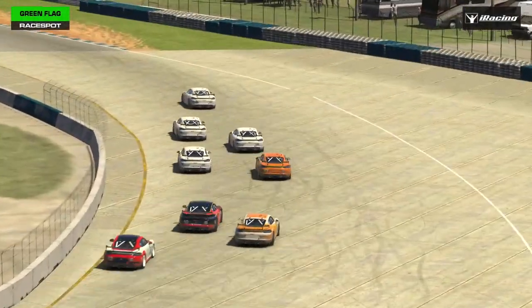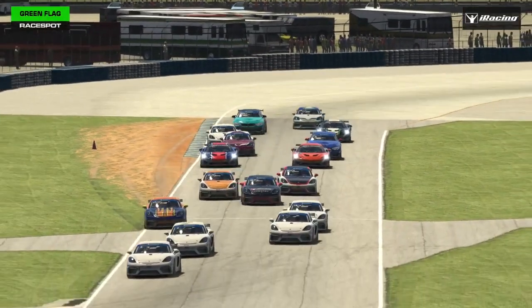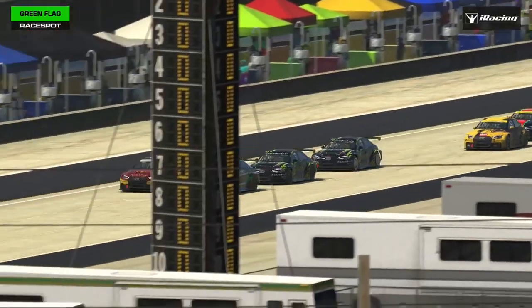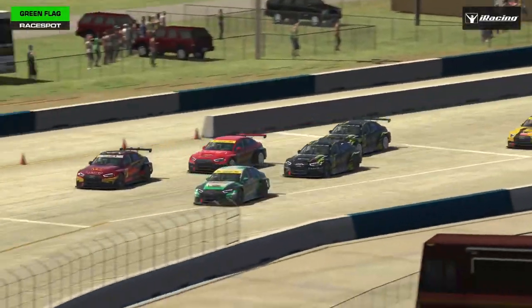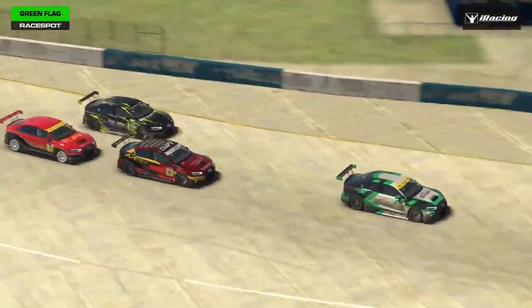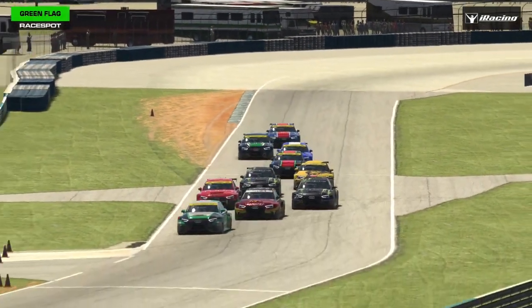Will they be able to keep it all safe and sound? A little bit of three wide action further in the back, but so far, no contact. Yeah, one car goes onto the dirt, but we are still clean and green here. All through turn one, for turn two, will it be the same story? Cars still getting close. Some guys getting a bit of door-to-door action, but so far still completely great. Definitely the cleanest start of one of these races I have seen in a very long time. Two TCRs, though, look to be already out of the fight.